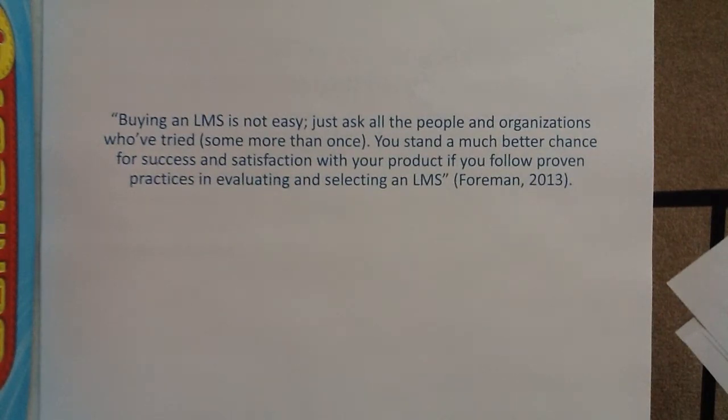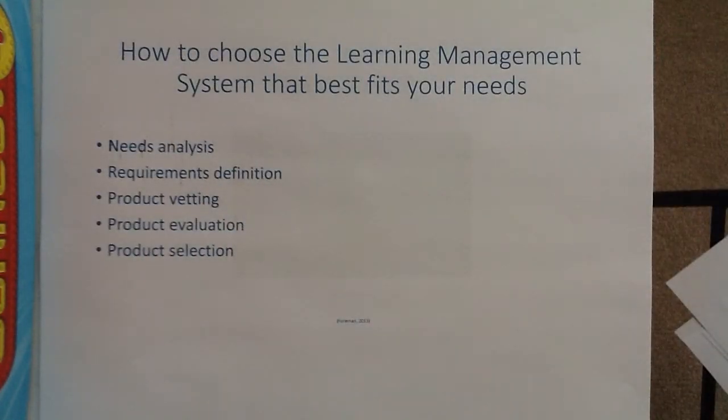So what does this all mean? How should we go about deciding which learning management system is best for us? Well, in his article, 5 Steps to Evaluate and Select an LMS, Proven Practices, Steve Foreman gives us a guide to choosing the LMS that best fits our needs. First, we need to find out what our organization needs are. Rely on information from leadership and IT.